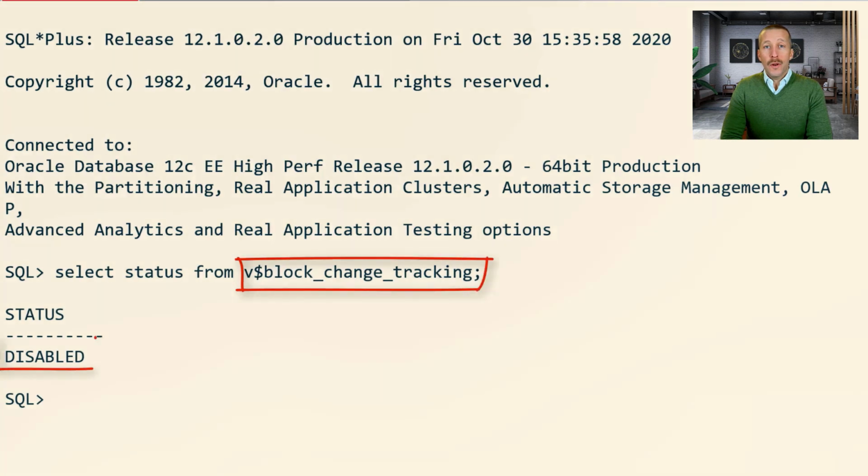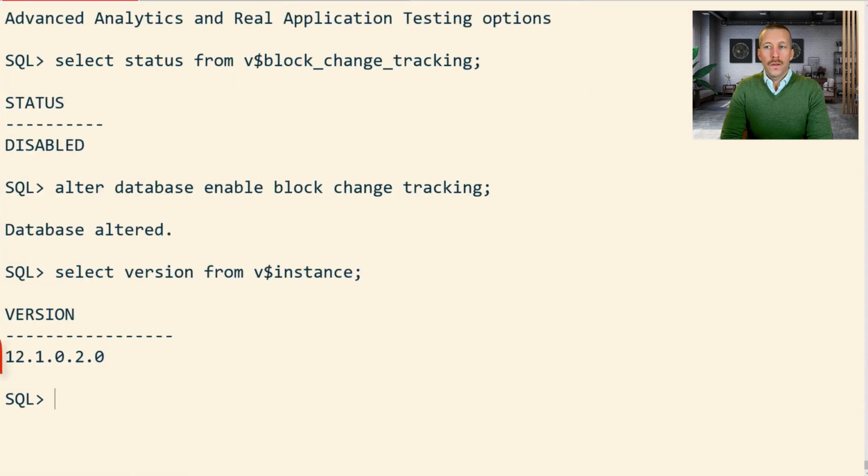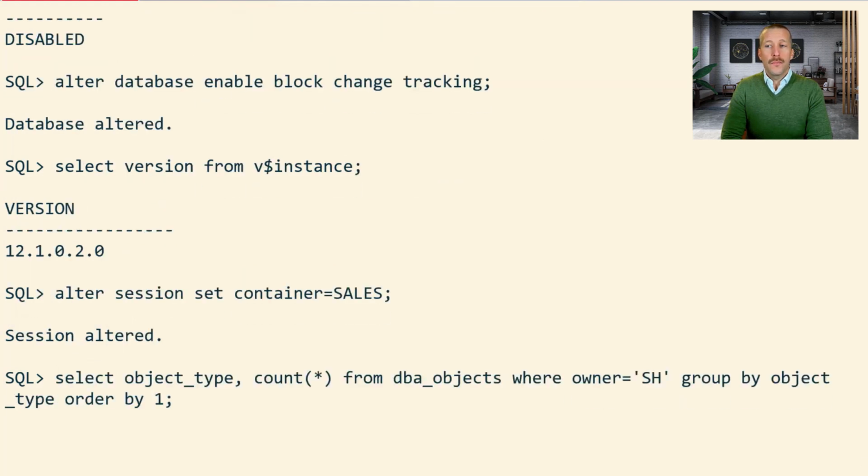And I see that block change tracking is not enabled. So let's do that to speed up the incremental backups. Okay, I can also see that it's a 12.1.0.2 database. I head into the sales PDB.